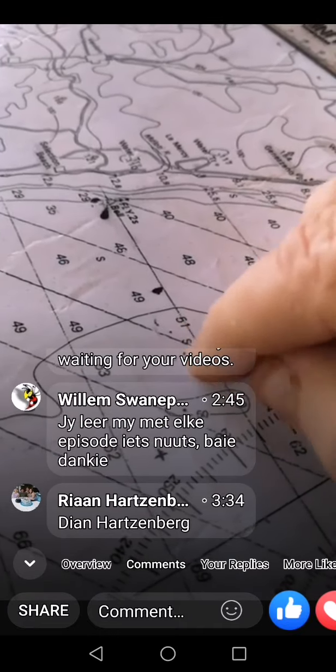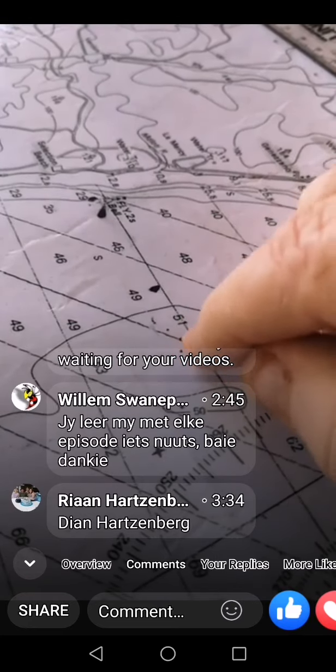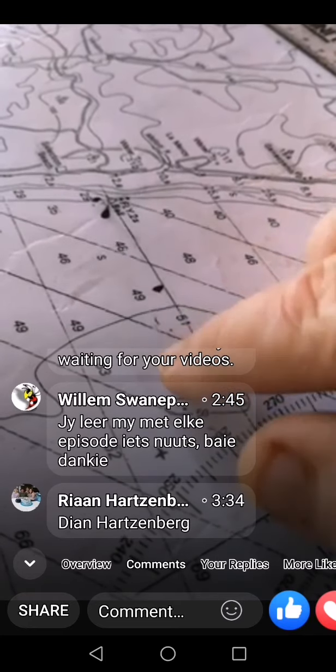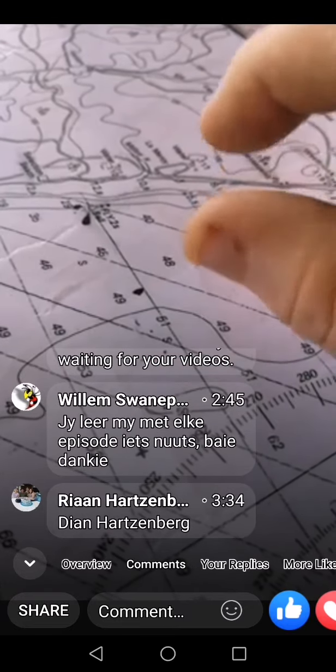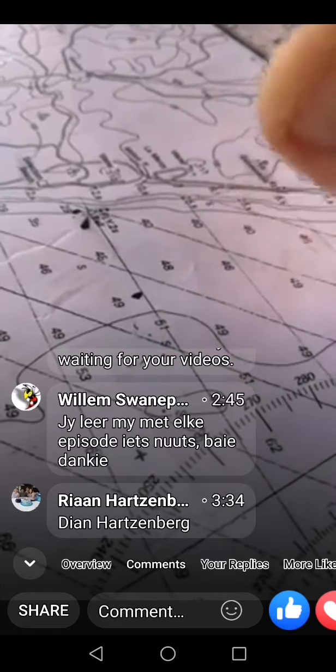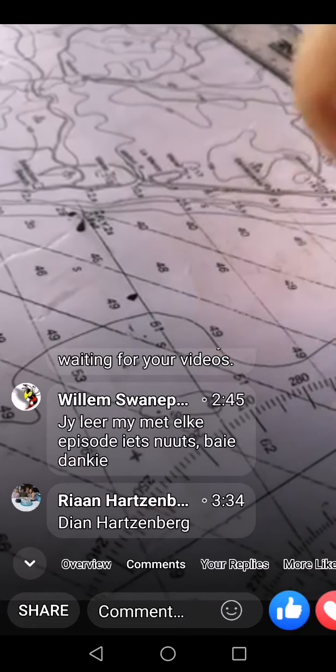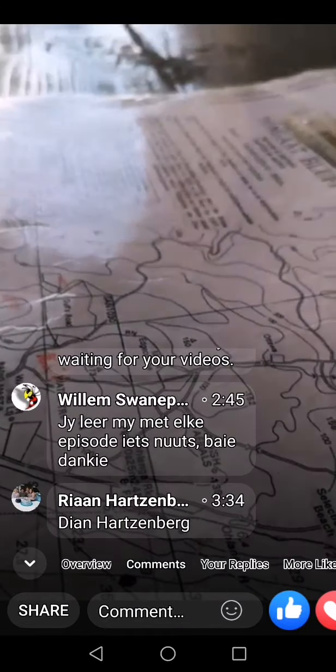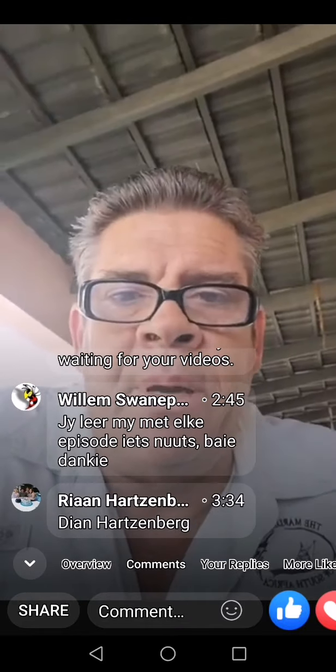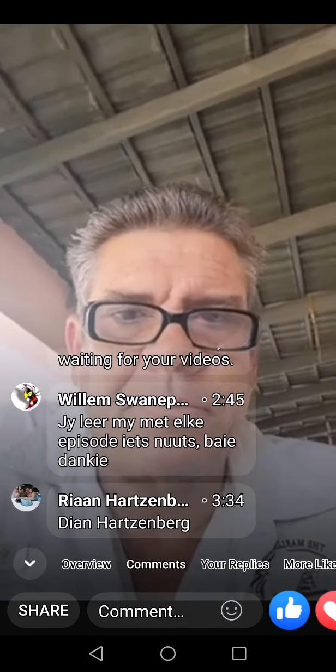But the sand particles will fill up in between the mountains. It will fill up. That's why we don't get that big difference between sand and rocks. For millions of years, these sand particles have been building up and filling up between the mountain ranges out at sea.